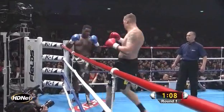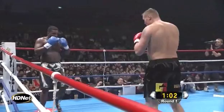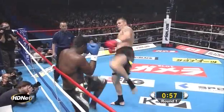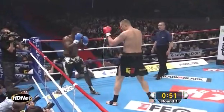Semmy is a machine, I'll tell you. Errol does not want to be pinned in a corner here. There's the meet and greet knee. 1 minute remaining here in the first round. And Semmy just wants to measure him. Front kick to the midsection.